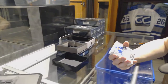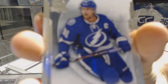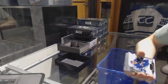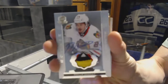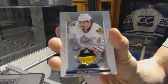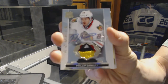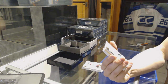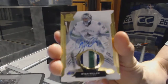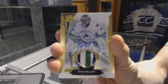And we start with a base card, number to 249 for the Tampa Bay Lightning, Steven Stamkos. Ooh, pretty. We got a four color rookie patch auto, number 80 of 249 for the Chicago Blackhawks, Philippe Danault. We've got a four-color base gold patch and autograph, numbered 4 of 10 for the Vancouver Canucks, Ryan Miller.